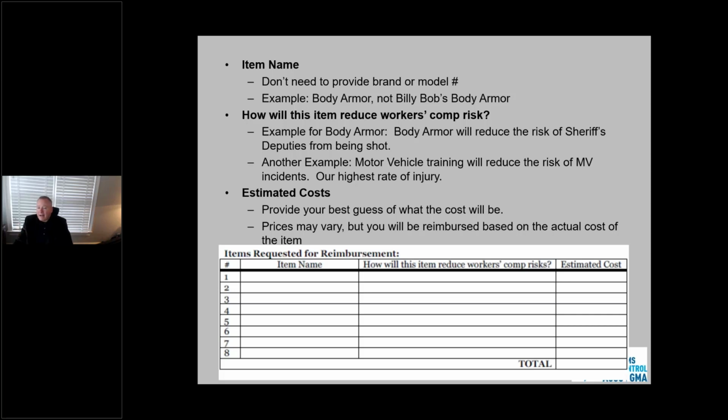Again, item name. We don't need a specific brand. We don't need a specific model. We just need a generic. So if we're going to put body armor or bulletproof vest, you can put that. You don't need to put in Billy Bob's body armor.